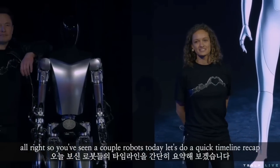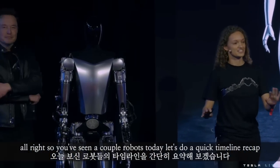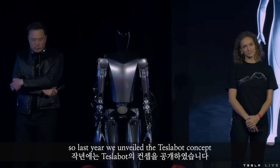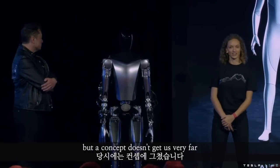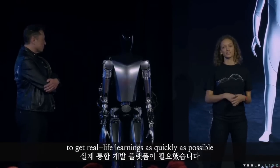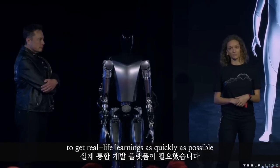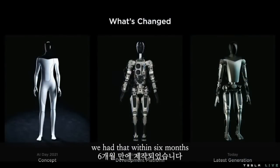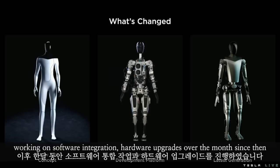All right, so you've seen a couple robots today. Let's do a quick timeline recap. Last year we unveiled the TeslaBot concept, but a concept doesn't get us very far. We knew we needed a real development and integration platform to get real-life learnings as quickly as possible. So that robot that came out and did the little routine for you guys, we had that built within 6 months, working on software integration and hardware upgrades over the months since then.